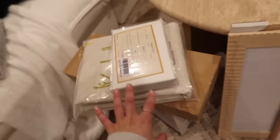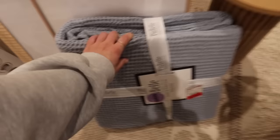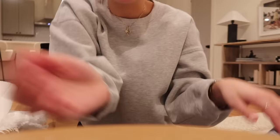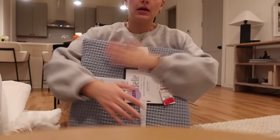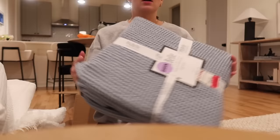I think I already showed the majority of this, but then I got this blue blanket today because my guest room is painted blue. It was not blue in the listing photos, but when I moved in, it was blue. So we're leaning into it. I wanted to paint it, but I'm just gonna lean into the blue because I think buying a blue blanket is easier than painting and then repainting a room when I move out. Plus this one was on clearance, so it was $32. Got this at Home Goods, I think.